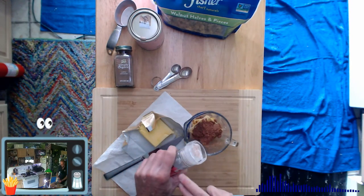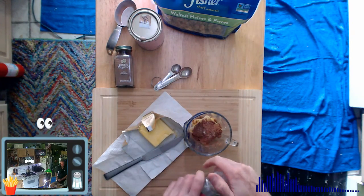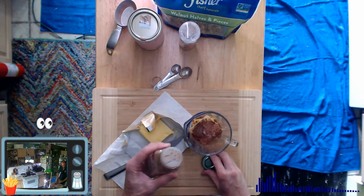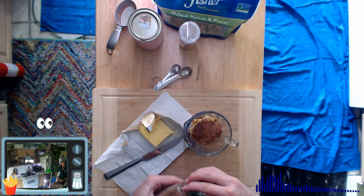This is gonna be our icing that's gonna go on top of our walnuts. Gonna have a little salty action there. The butter has salt in it. It's grass-fed butter, salted. We're gonna add just a touch of cinnamon, not much. There we go, that'll modulate the blood sugar a little bit.